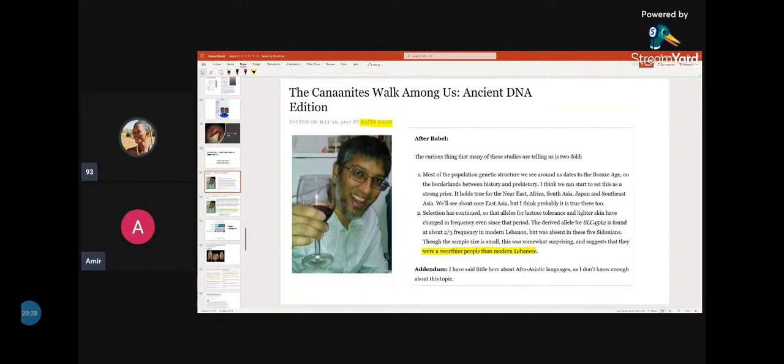This is what he says. The curious thing that many of these studies are telling us is twofold. Most of the population genetic structure we see around us dates to the Bronze Age, on the borderland between history and prehistory. I think we can start to set this up as a strong prior. It holds true for Near East, Africa, South Asia, Japan, and Southeast Asia. We'll see about Core East Asia, but I think probably it is true there too. Selection has continued so that alleles for lactose tolerance and lighter skin have changed in frequency ever since that period.